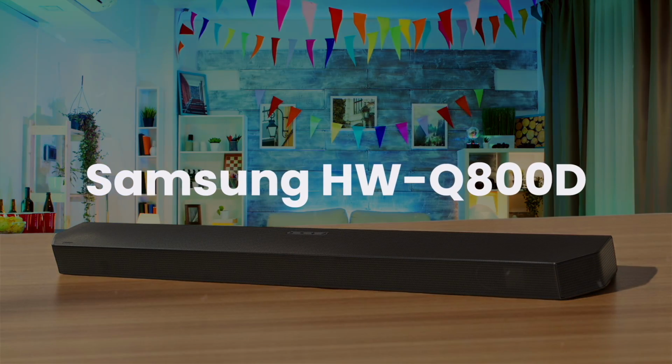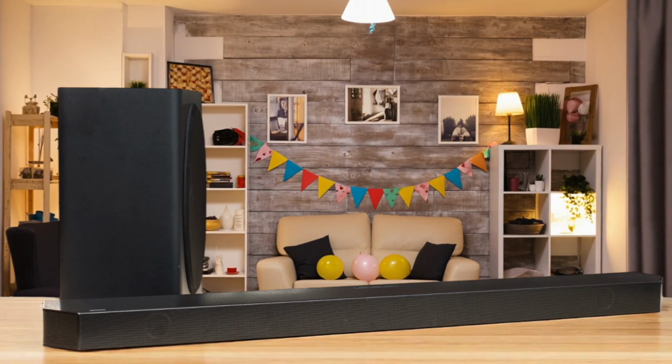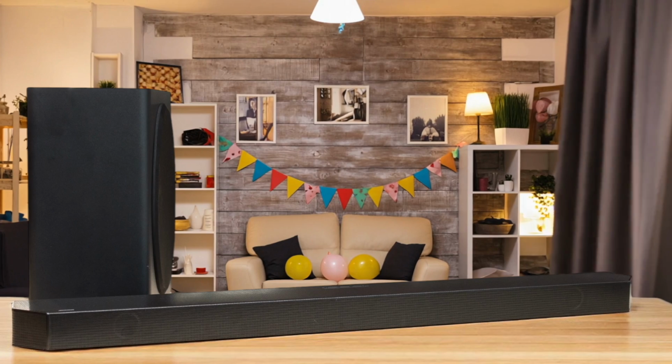Samsung HW-Q800D. This is one of the best soundbars that just gets the job done, and does it well. The dialogue is crisp and clear, the subwoofer adds a nice punch, and it's got enough Atmos height to keep things interesting without getting lost in the mix.